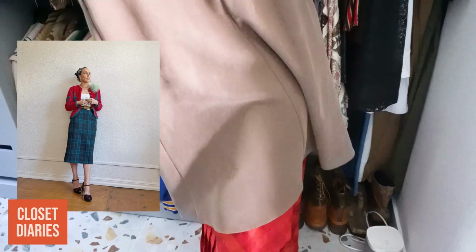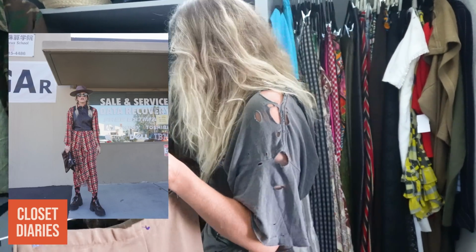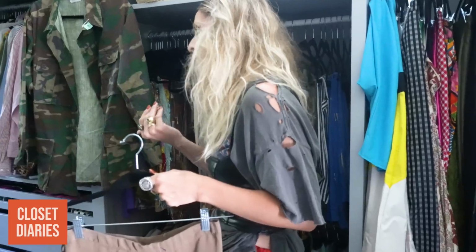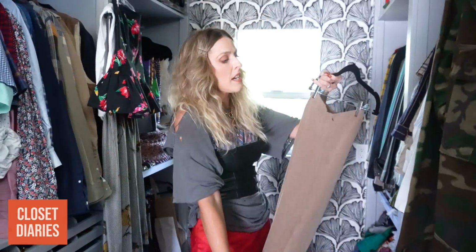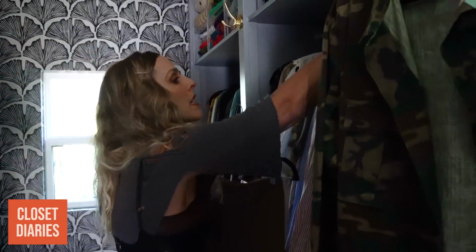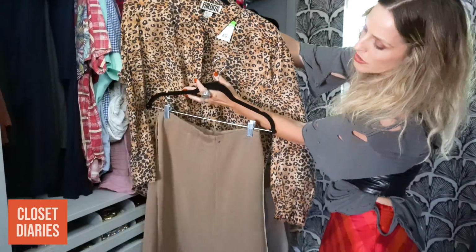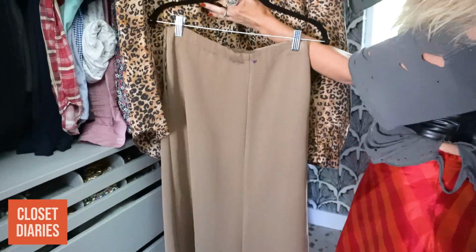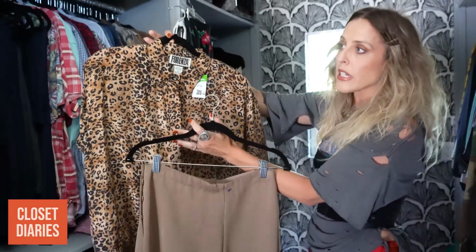So let's just even walk around and see spontaneously what I think would be fun with a midi skirt right now. I love the idea of maybe even having a fun little wild moment and pulling out a leopard blouse, going with this classic midi skirt. And I would maybe grab some big gold earrings to go with this.